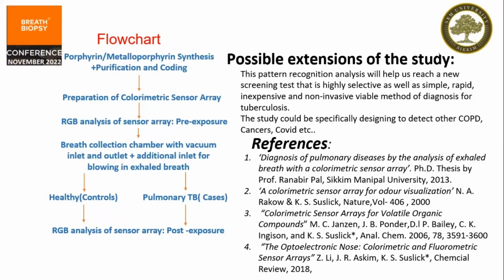The references we have given in the PhD thesis of my colleague, Dr. Ranbir Pal, Professor Ranbir Pal. And in colorimetric sensors, the big shot, the person who has worked extensively on this sensor array, is K.S. Suslick, and his paper, and so are the other things.